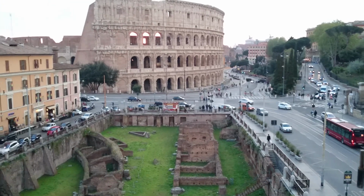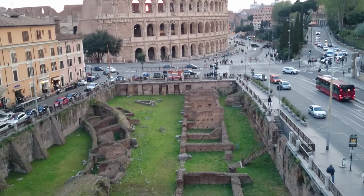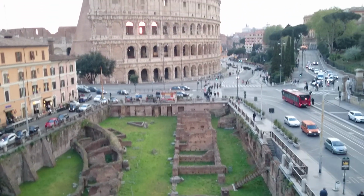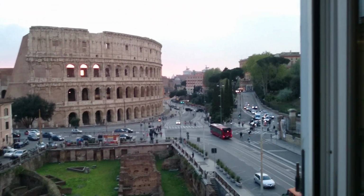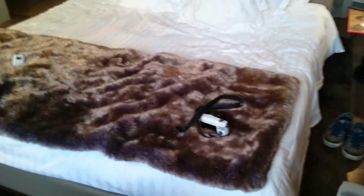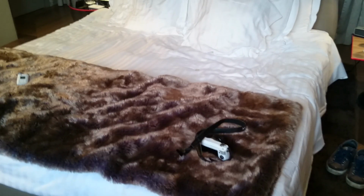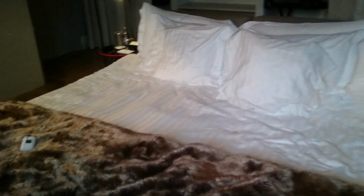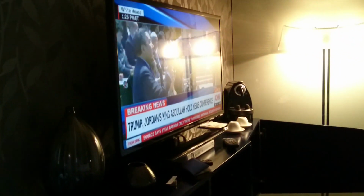So we have this amazing view of the Colosseum, and I'm interested to learn what these ruins are right here in front of me. Again, we're here at the Hotel Palazzo Manfredi, and this room is an example of compact yet stylish and functional. So we have the bed there. Have kind of an entertainment center there.